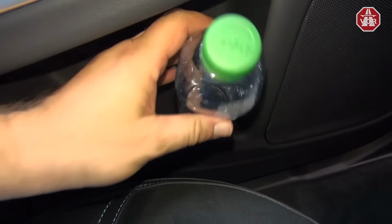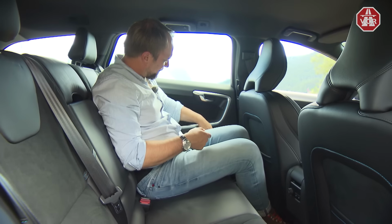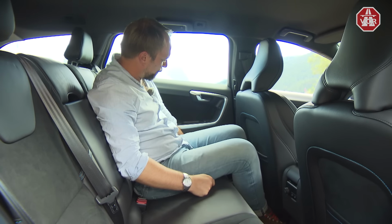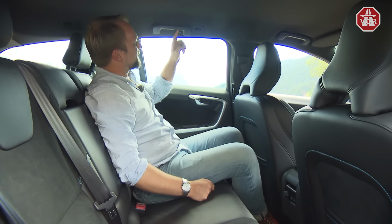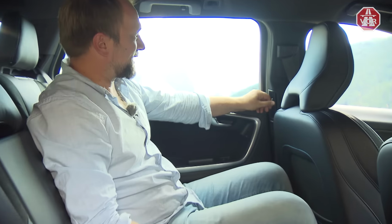Yeah, let's look at what we got here in the door panel. We have space for the half-a-liter bottle. In contrast to the front, there's not space for a bigger bottle, but you can still put a wallet in here or something else. Up here we got the handles, a little hook for your jacket. The outlet is in the B-pillar, not in the center.